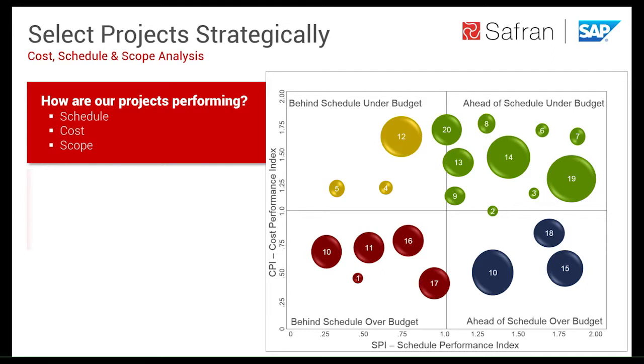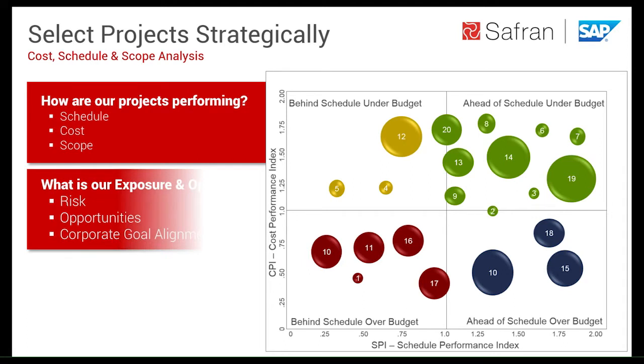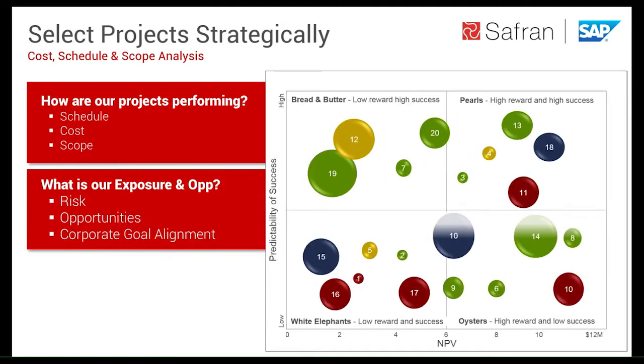And if we just looked at this scenario, we would assume that all the projects below 1 on the CPI, or the cost performance index, would be projects that we probably need to pay attention to. And for that matter, the projects that are behind schedule and under budget. But that's not the reality of the world that we live in, because it's just not all quantitative. So there's a qualitative aspect as well.